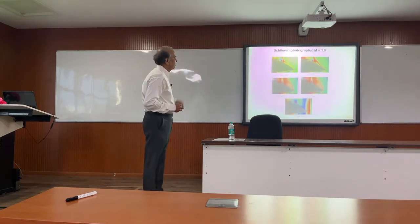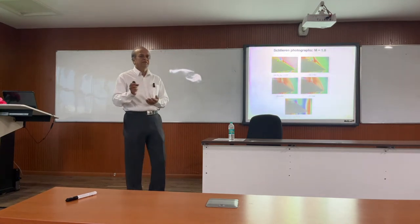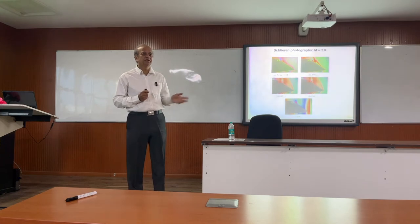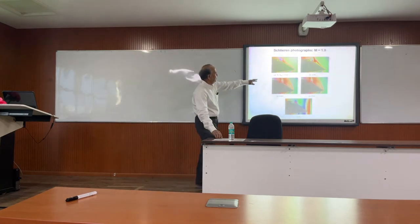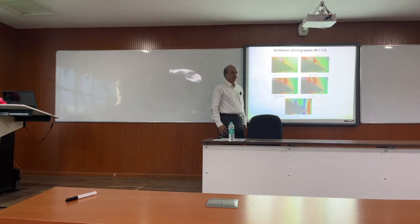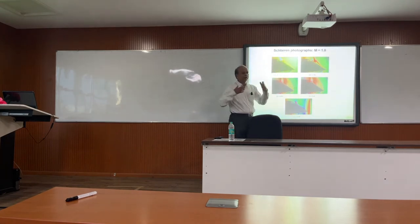So these are Schlieren pictures. This is at Mach number of 1.8, and the exit area has been varied using the valve. What you find here, when the exit area is 1.6 times the throat area, this is a shock pattern. You have a weak bow shock here, and this is a shock coming from the cowl lip. And just see that these two are intersecting.